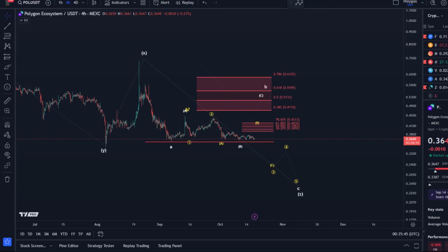Yes, some of you have asked for a Polygon update, but I have to say not really anything happened. The market is simply moving sideways here, just above this red line, which is the next structural support. And it's the previous swing low here from the 6th of September, around 35.5 cents.